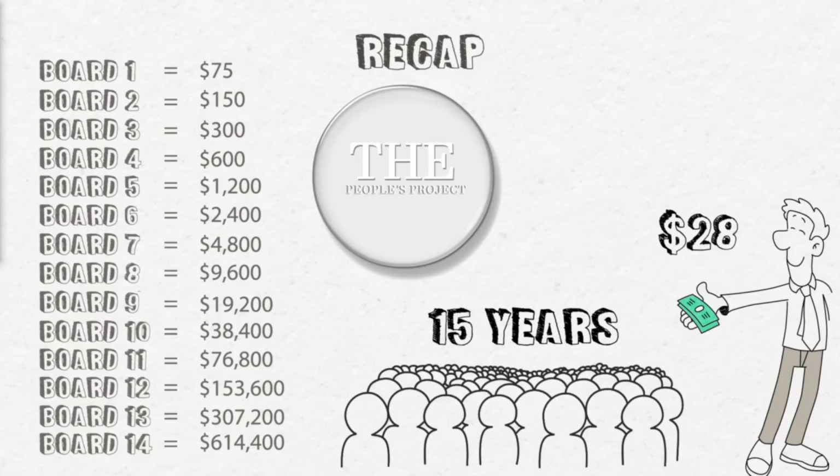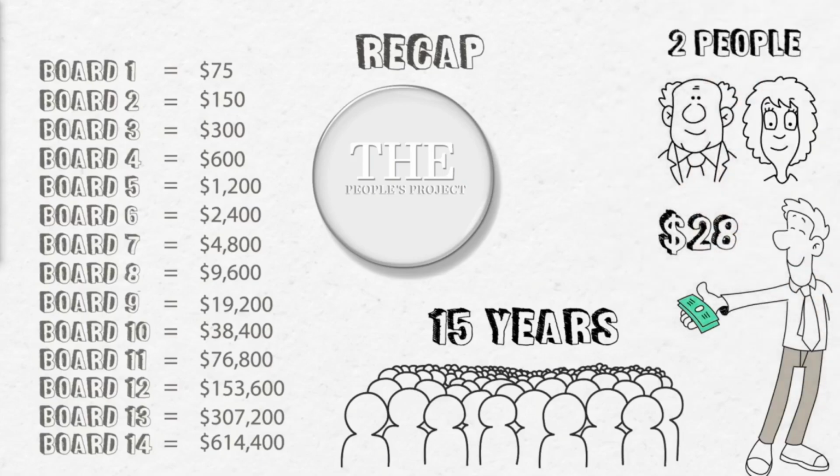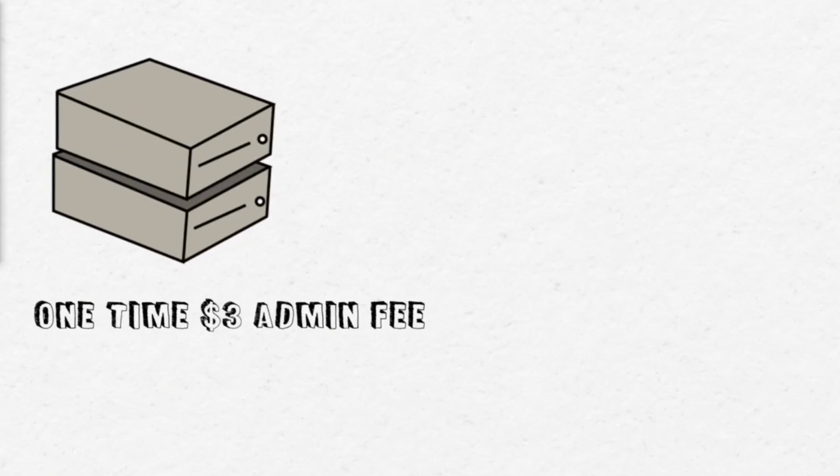But for this to work and for you to get these income levels, you must bring in two people that also see what you see and desire a better life for themselves and for others. Never has there been a plan out there that requires only a one-time $3 admin fee just to keep the systems and software running. Remember, we've designed this for you, the people. We're in this project right alongside you. We designed this to truly benefit everyone.